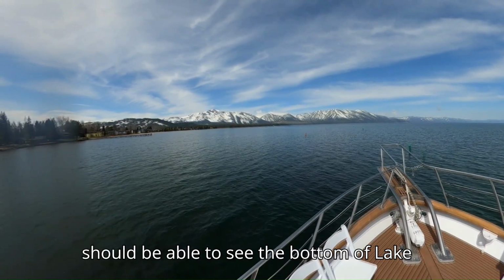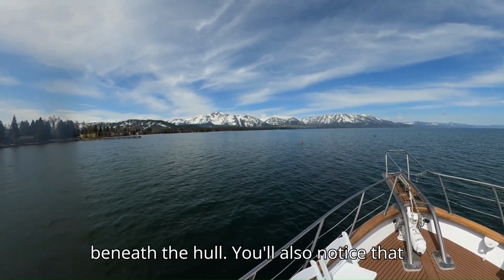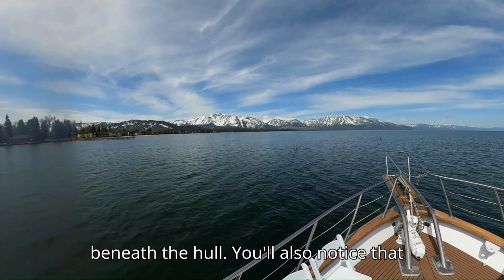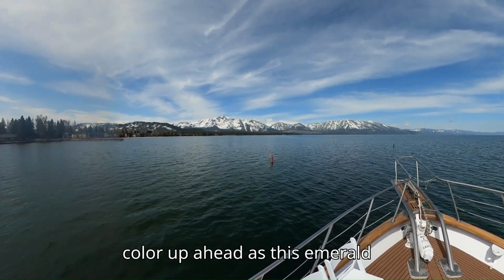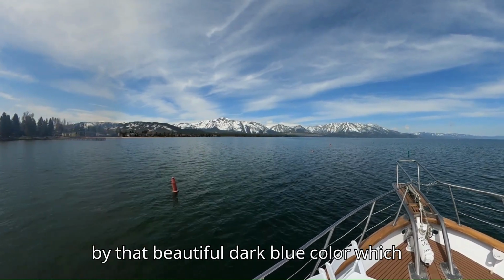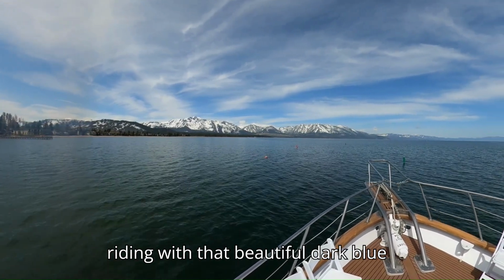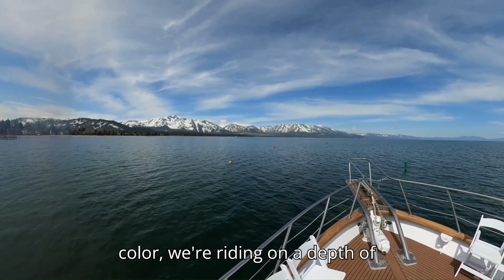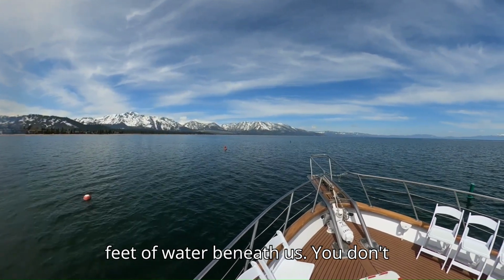We should be able to make it to the bottom of Lake Tahoe from here, as we're only cruising in roughly 6 feet of water beneath the hull. You'll also notice that we're riding on a beautiful emerald green color. Up ahead, this emerald green will change to a turquoise, followed by that beautiful dark blue color which Lake Tahoe is famous for. Anytime we're riding with that beautiful dark blue color, we're riding in depths of anywhere from 100 to well over 1,000 feet of water beneath us.